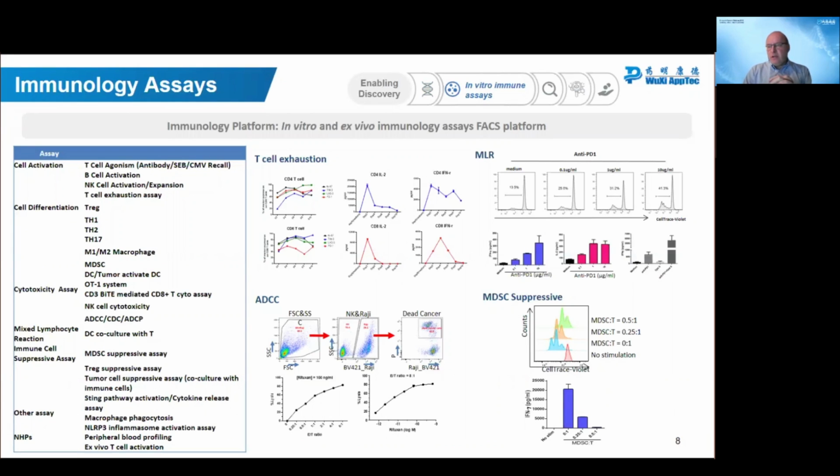Our immunology assay platform encompasses all cell types with endpoints such as T-cell exhaustion, mixed lymphocyte reaction, antibody-dependent cellular toxicity, as well as analysis of myeloid-derived suppressor cells.